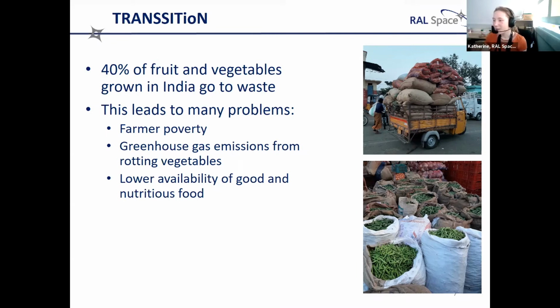And then it also causes greenhouse gas emissions. So climate change is in part caused by this, and the rotting vegetables lead to these emissions, which can impact climate change. And finally, it's really important for everyone to have good food available to them, lots of fruit and vegetables to keep them healthy. And if 40% of the fruit and vegetables are rotting, then that's going to affect the things that people have available.